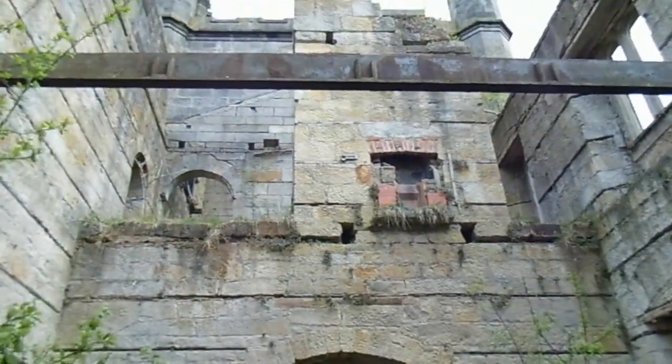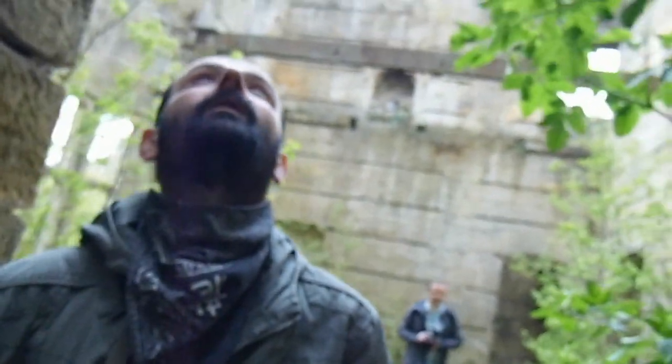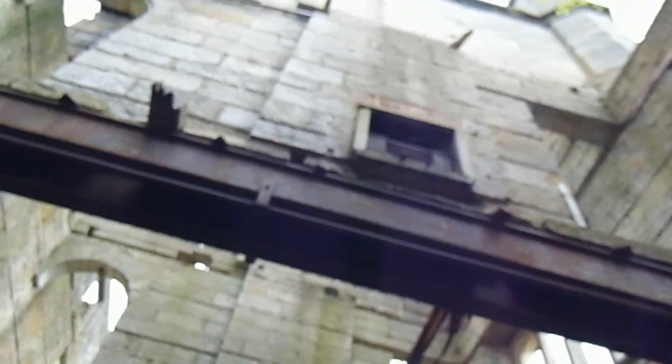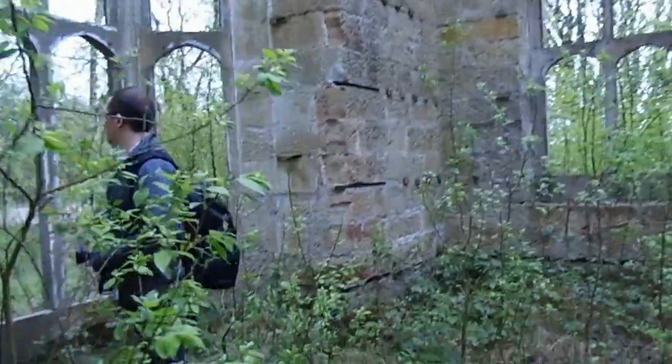And our fireplace up there. So cool. Whoa. That's quite freaky. Wow. It's all that weight sitting on the metal beams. Some plaster work still there. Looks like a very close thing with the beam there.